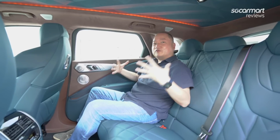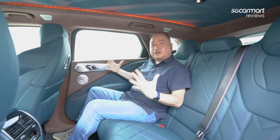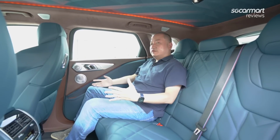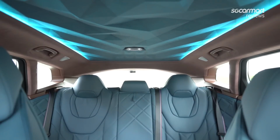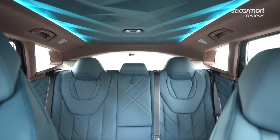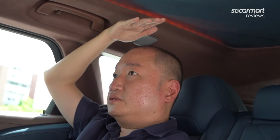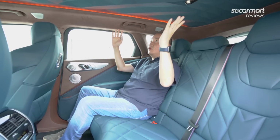Now I'm finally out of the heat. It's like 35 degrees outside. I'm finally inside the XM, and I must say, this back seat, it's really cushy. This much leg room, knee room, and this much headroom as well. And you may have noticed, now what is this?